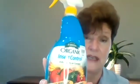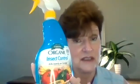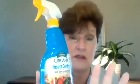This is a great one for tomato worms. It kills them right on contact. And spray at dusk, at the end of the day, dusk or early evening. You won't kill any pollinators, and then spray, and you want to get the wet spray on them, and that will kill them. And this is the best. It's earthly natural.